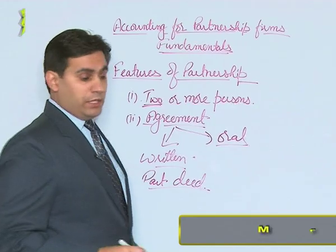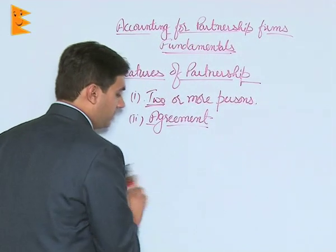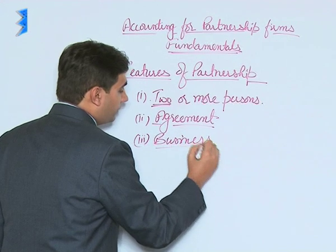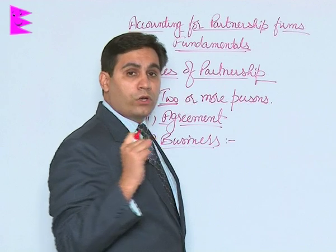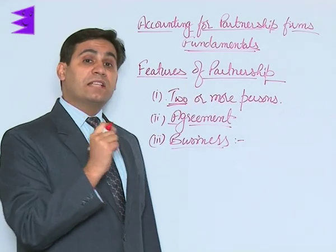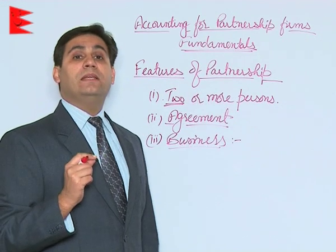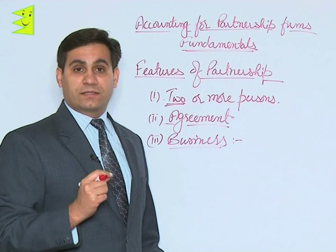Now, coming to the next feature. The next feature of partnership business is the business itself. Remember, for anything to be called a partnership business, the core and the fulcrum is the business itself. The business that the partners have agreed to carry on should actually be a legal and a valid business. It should be legally sound and legally accepted business, right?